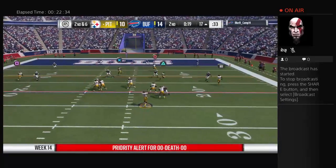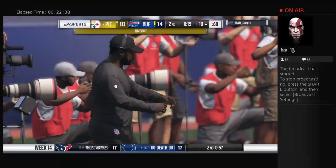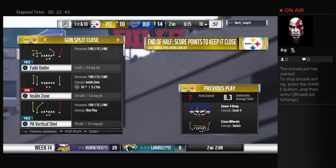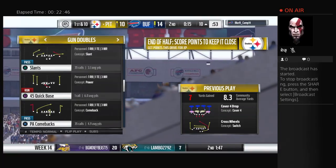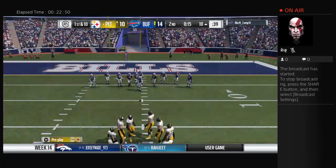On 2nd down, here's Roethlisberger. It's complete to Brown, right side. 7 yards on the pickup there, and now they've got it 1st and goal. Now whistles come in. We're going to get a timeout here by the offense. So that means they're down to 1 remaining here as we head toward halftime.